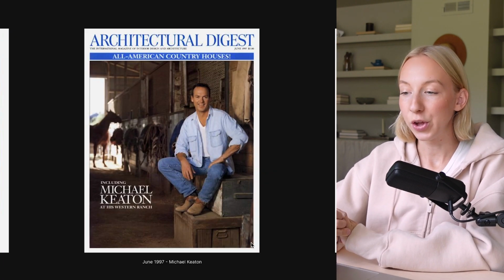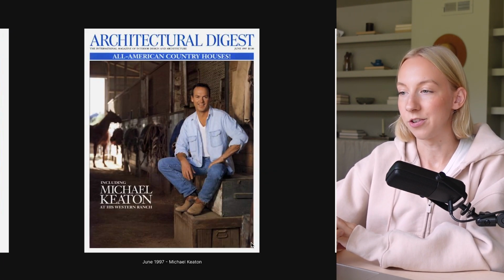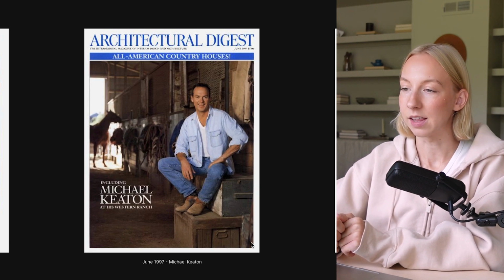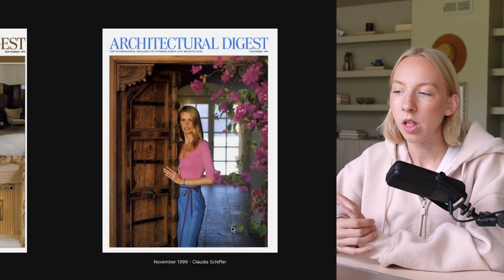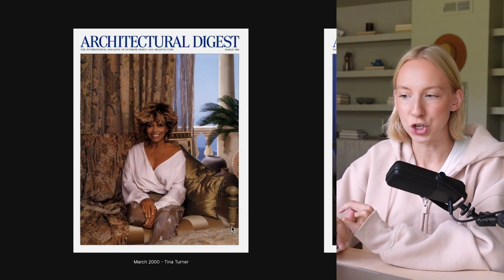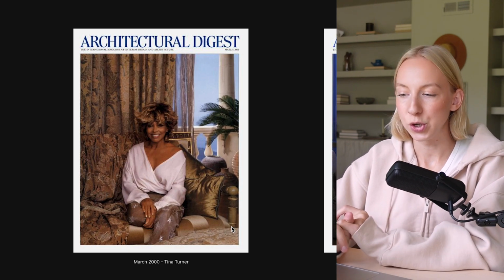This says, including Michael Keaton at his Western Ranch. So they're starting to really appeal to the fact that you might want to see celebrities' homes. Michael J. Fox and Tracy Pollan. Somewhere along the way, they've updated the tagline to be an international magazine of interior design and architecture, which is slightly different than it was before. We've got Tina Turner.